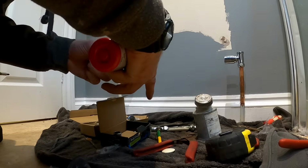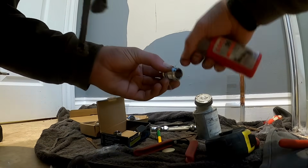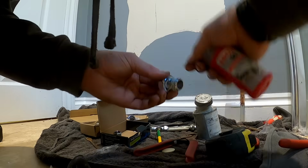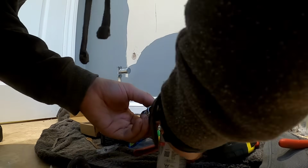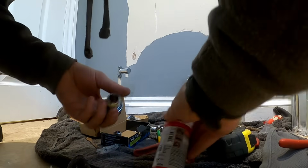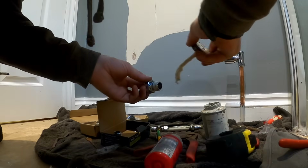You can't beat Loctite 55, I know I say it every time, but this stuff is good. When you put it on, you're supposed to cross over the thread a little bit, but I generally just wrap about that much on. And then a little bit of jet blue.